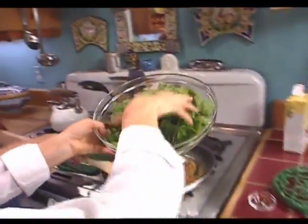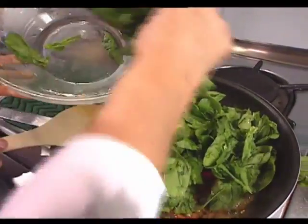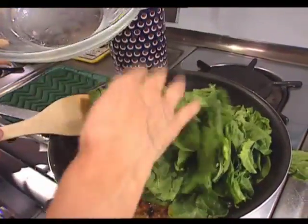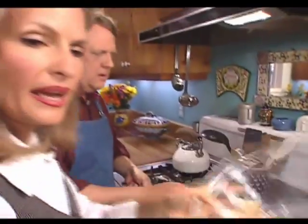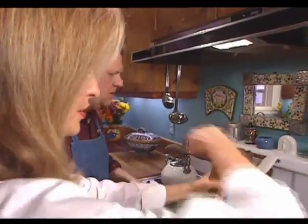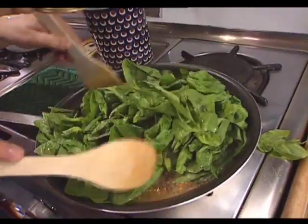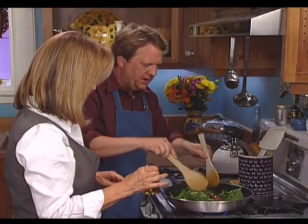We're going to put in the fresh spinach. And you can see this has only taken a few minutes up to this point. And you barely need to wilt this. And as Chris is stirring that around, I'm going to put a little salt and pepper in. Team effort going here. Oh, it's already going. It's about half done already.